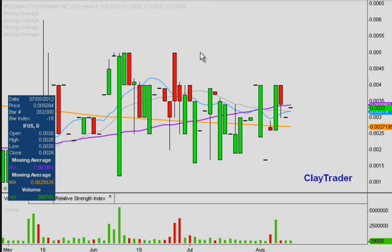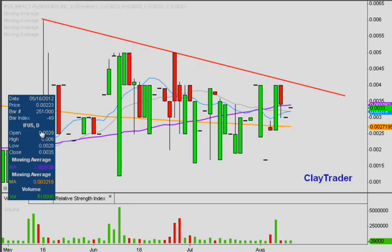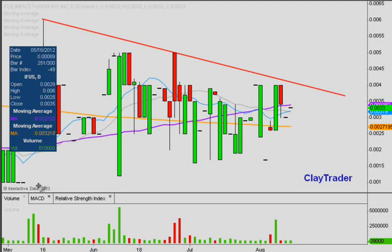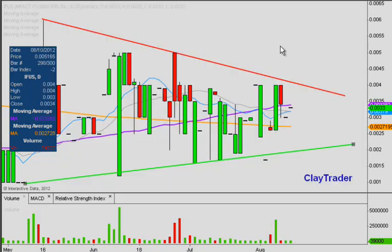So the first thing that sticks out to me on the chart is probably one of the more powerful patterns out there, that being the symmetrical triangle pattern. So up here is the resistance portion of the pattern, so change this to red, and then down here we have the support portion of the pattern. Let's try that again. There we go. Change this to green to represent support. And this is just basically a big wedge, but technically speaking, it's called a symmetrical triangle.